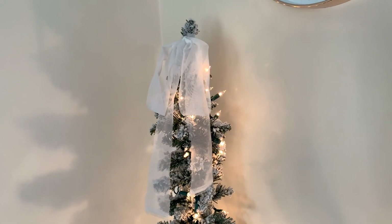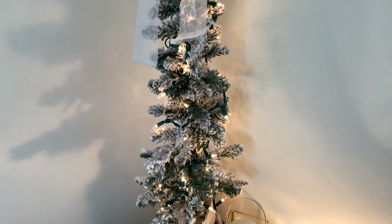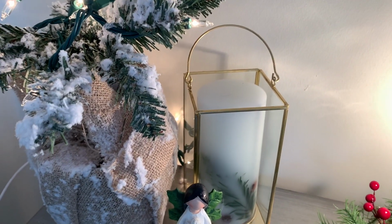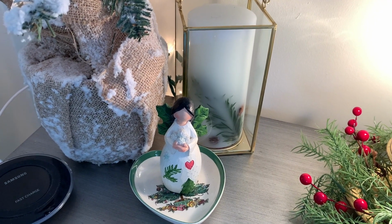And so we had this pencil tree. It's part of a set of three. The other two we put in other rooms and they're different heights, but this is the smaller of them. And I just wrapped a light strand on it and kept it simple. And then I added this lantern with this candle, which has a little bit of pine inside the wax. I'll never light it. It's purely for decor, but I thought that was a really nice touch to bring in some of the green from the other parts of the room.